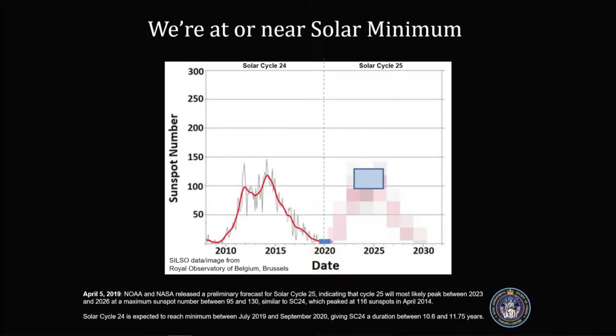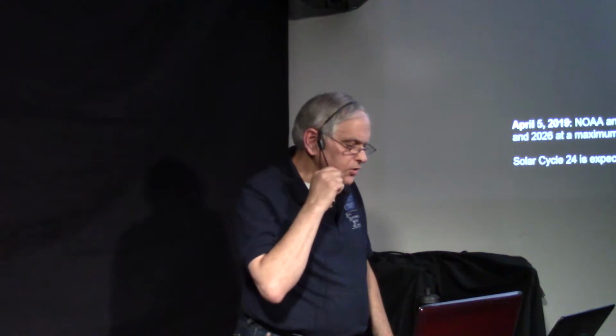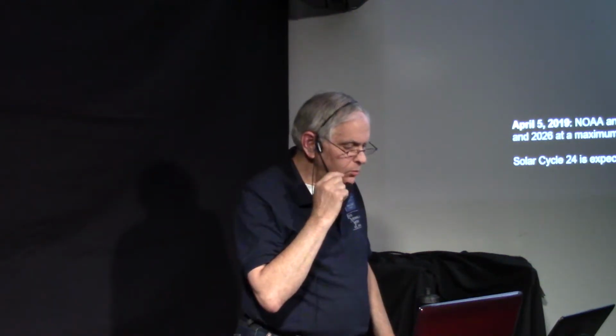And we're just about finished with Solar Cycle 24. A panel of experts assembled by NOAA and NASA concluded that the minimum marking the end of the current cycle will occur sometime between July and this coming September. They say the next peak will occur sometime between 2023 and 2025 with 95 to 130 sunspots, similar to Solar Cycle 24 that peaked with 116 sunspots in April of 2014, right about there.